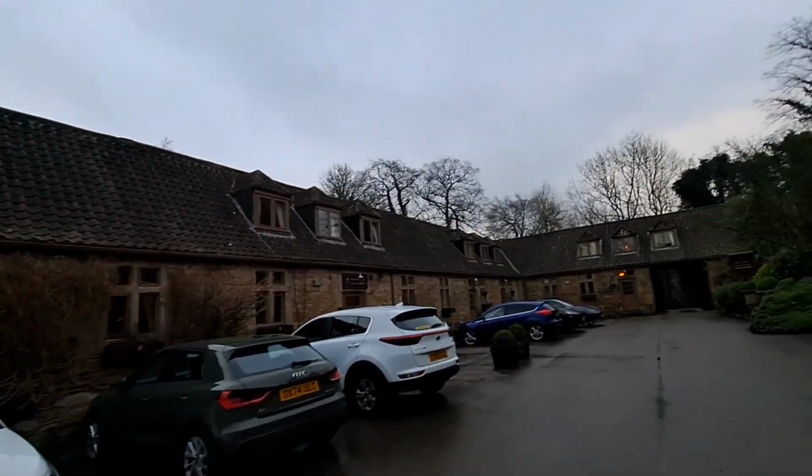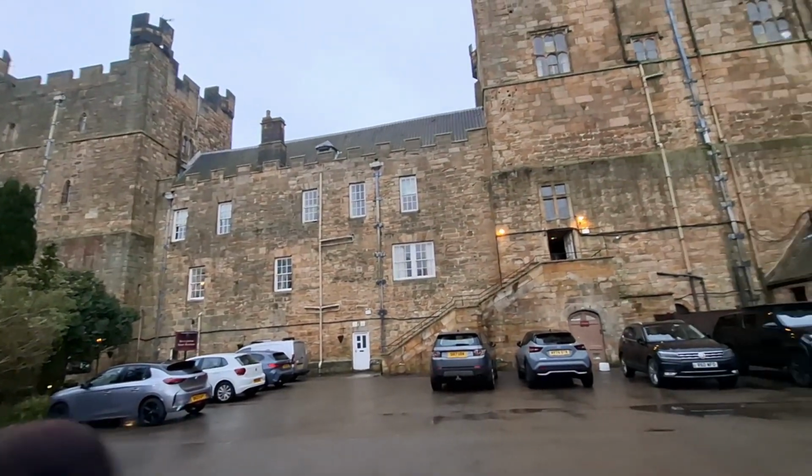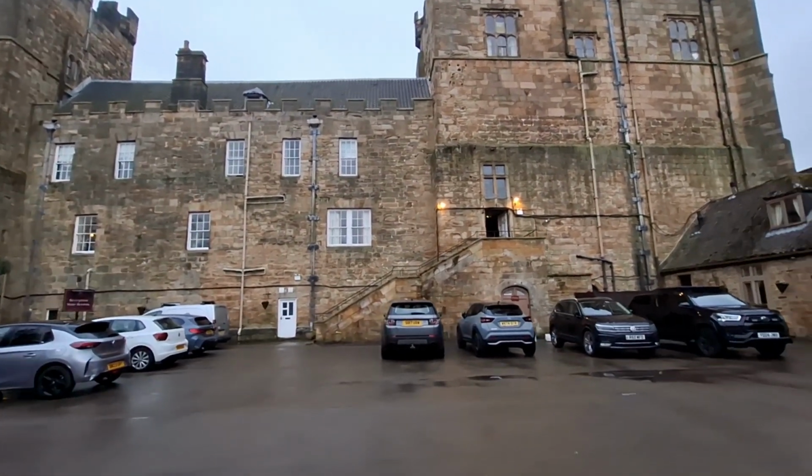Quite nice. These are the cheaper ones. It is more money to stay in the main castle. Oh, there's the stairway, Shell.